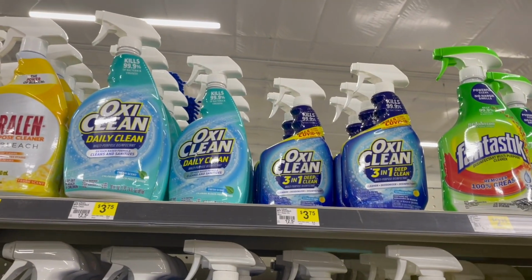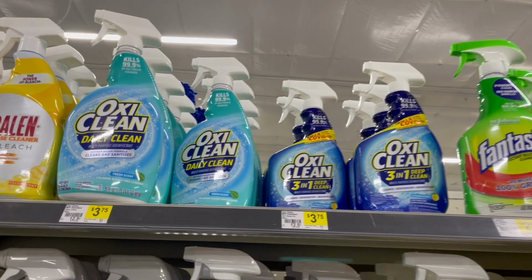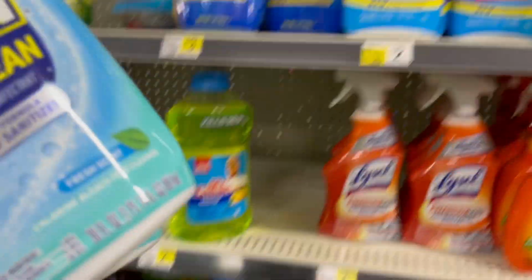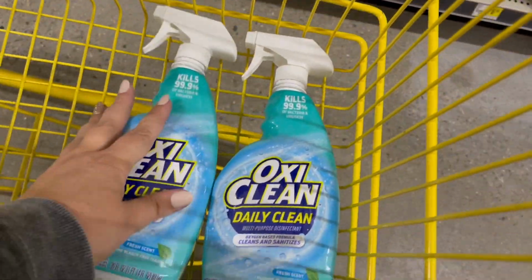Let's go inside and see what we can do. So the first thing we're grabbing is the OxiClean spray cleaners. We are grabbing 4 of these. We're going to grab 2 of the Daily Clean spray cleaners, and then we're going to grab 2 of the 3-in-1 deep clean bottles as well.